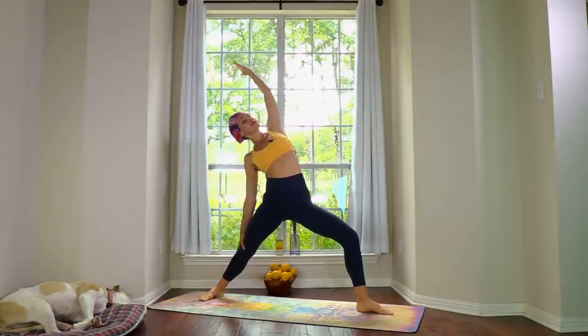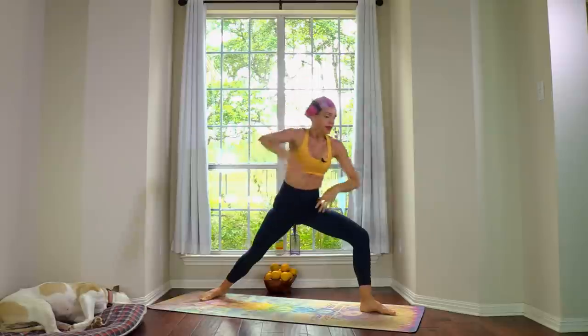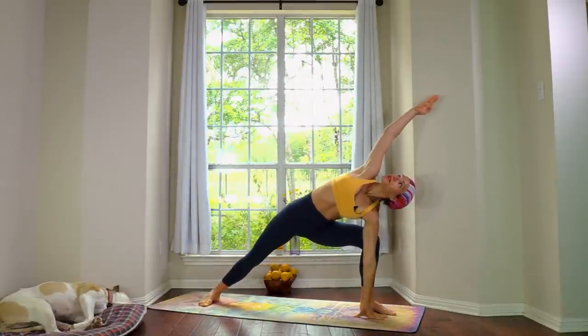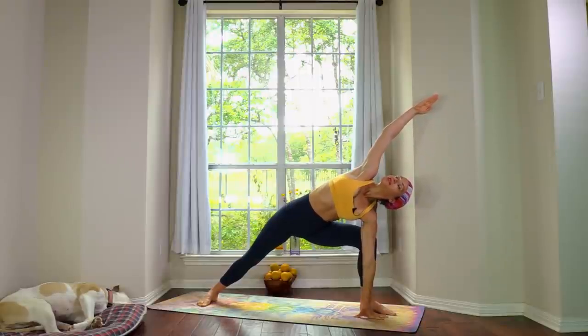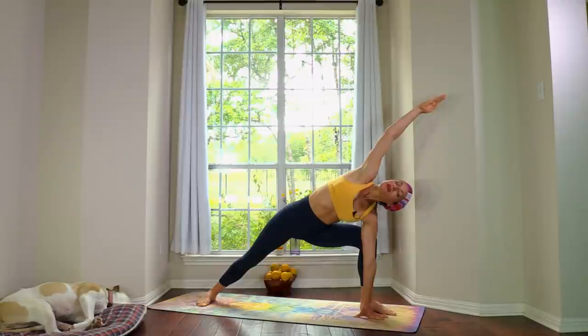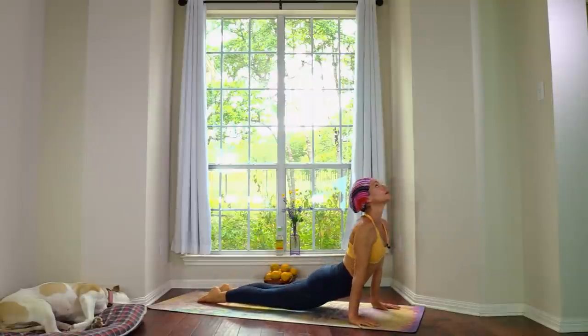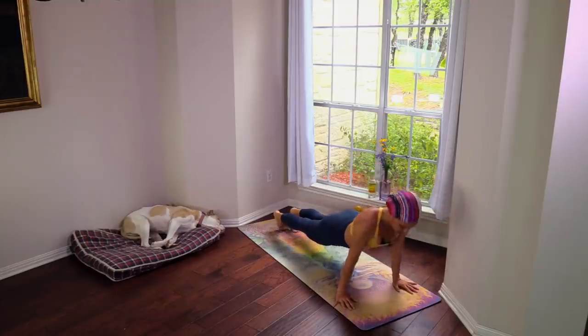Reverse it. Wrap back and around. Side angle, keep feeling that blossoming heart. The human heart vibrates on such high frequency, and it's one of the most powerful forces in the universe. We have to have an unobstructed connection to it. Plank. Chaturanga. Up dog. Chaturanga. Down dog.